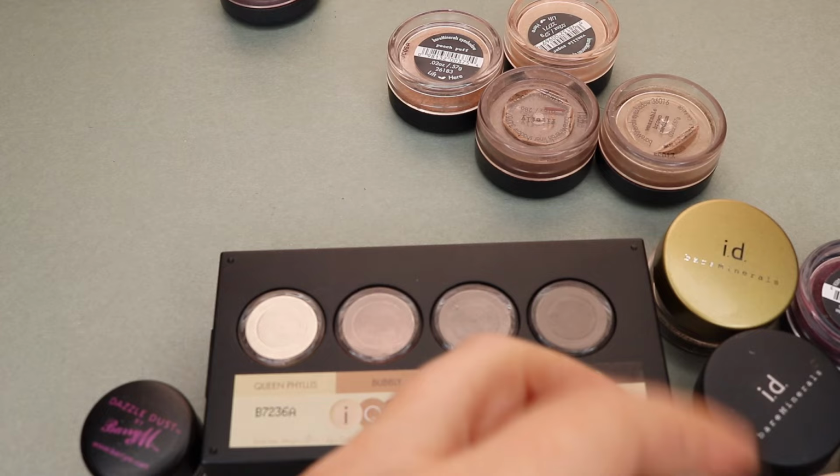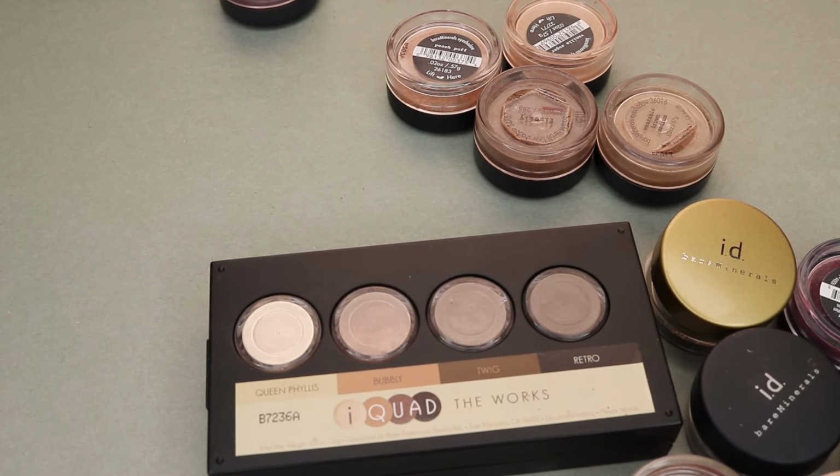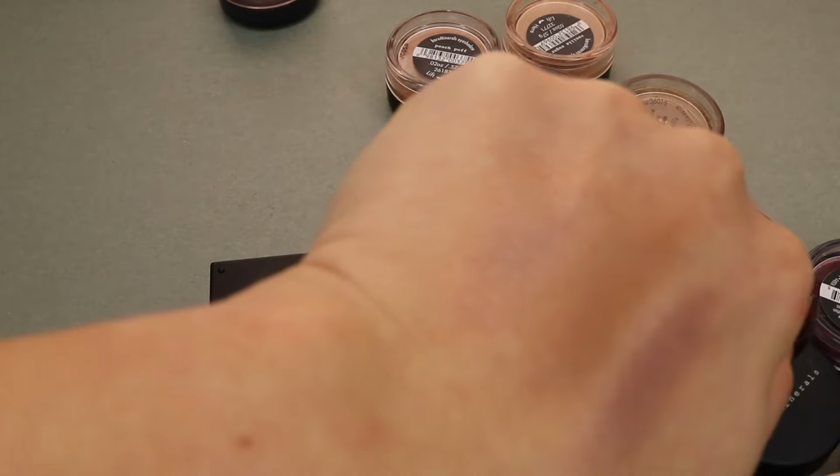Not open. Enchanting Diamond. And then I have this Berry M shadow. Someone actually gave this to me, and it's really pretty. I just definitely haven't reached for it a lot. Woo! It's got some shimmer. Hold on. I don't know if you can see it.